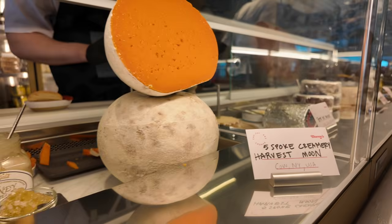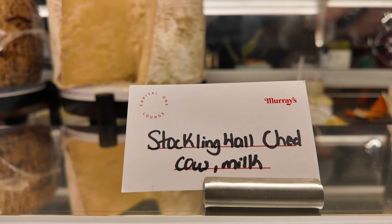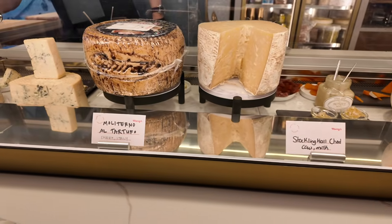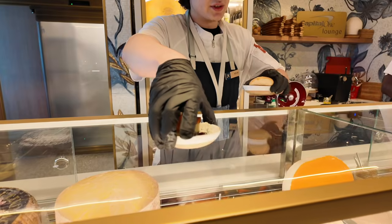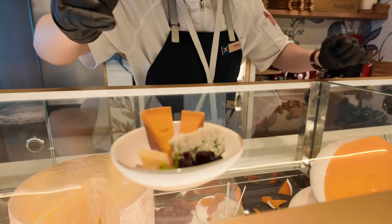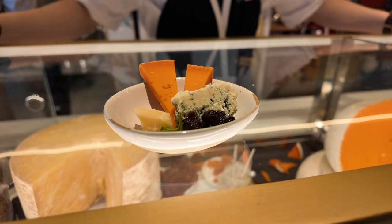One of the cheeses I had was called a Stockinghall Cheddar. It is aged for a full year in the Murray's Cave in New York. The lounge will be rotating different seasonal picks, like a truffle-infused pecorino that was rich, creamy, and absolutely delicious. So I chose 3 different cheeses. We got Harvest Moon, blue cheese, Stuck in a Hole, and for each serve we got the leaves, some jams, apricots, and membrillo, and a cracker.